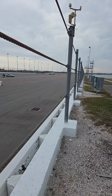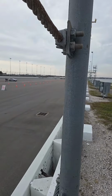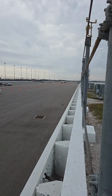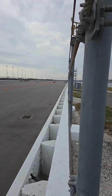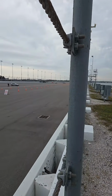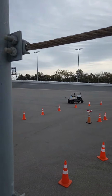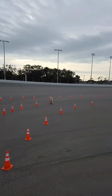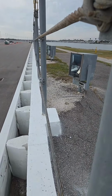74 degrees. Check that thing out. That's one heck of a motorhome, right? We'll see him when he comes down here. We'll collect him right here off the end of the back stretch. That is the safer barrier wall there.